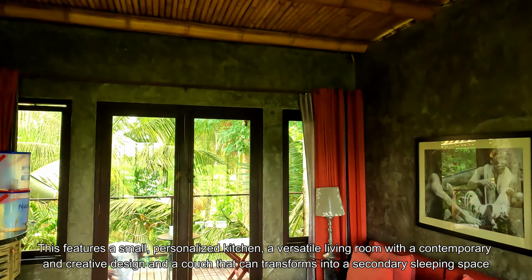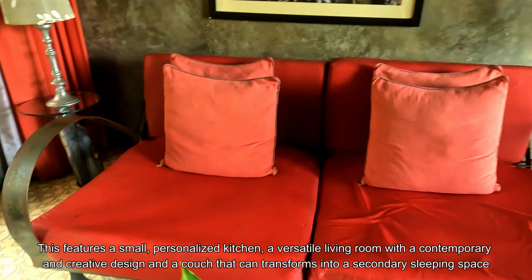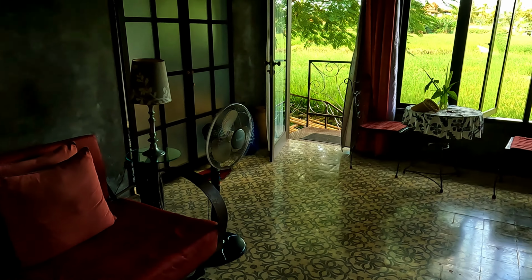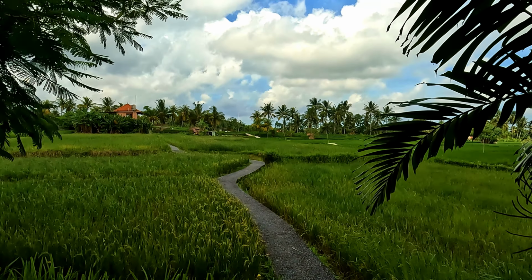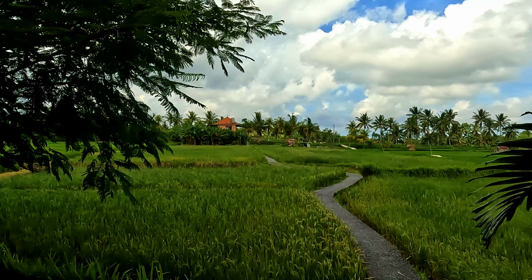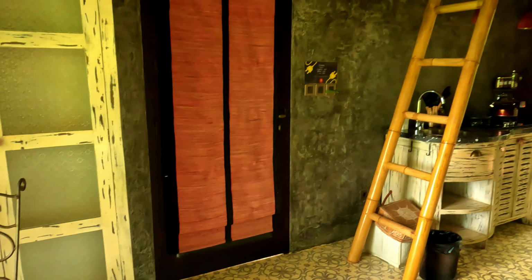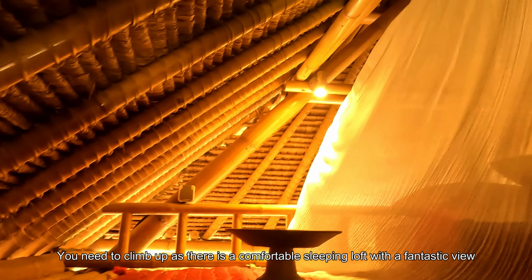This features a small personalized kitchen, a versatile living room with a contemporary and creative design, and a couch that can transform into a secondary sleeping space. There is a comfortable sleeping loft with a fantastic view.